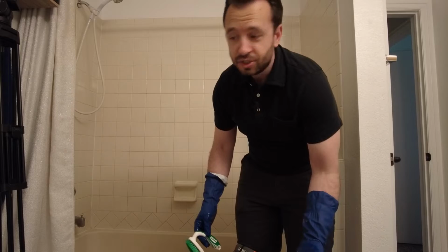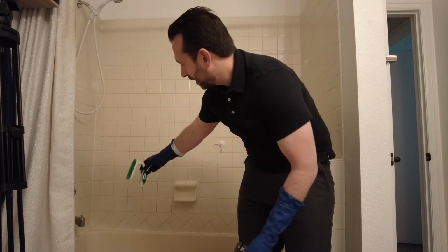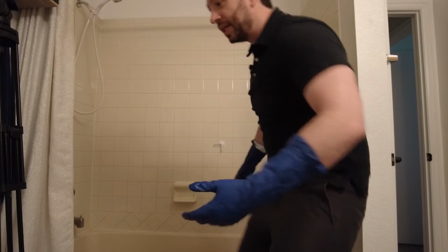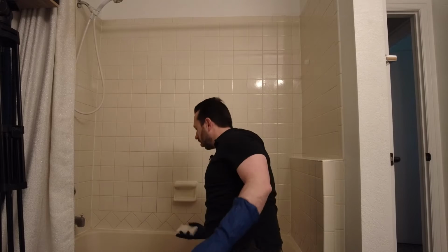And honestly, soap scum, this pink mold, and buildup can really happen in a week. It can happen very quickly. So just because I clean all the time doesn't mean that that stuff won't build up. Okay, so there we are. We've scrubbed down all of the walls.